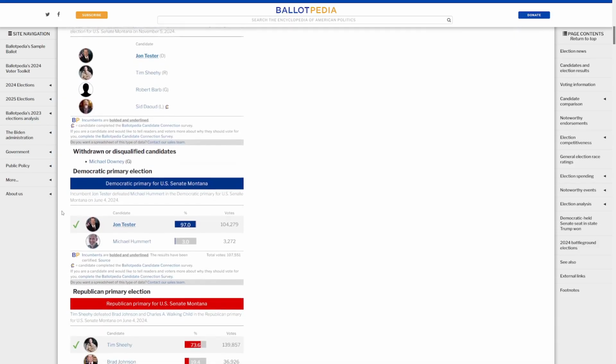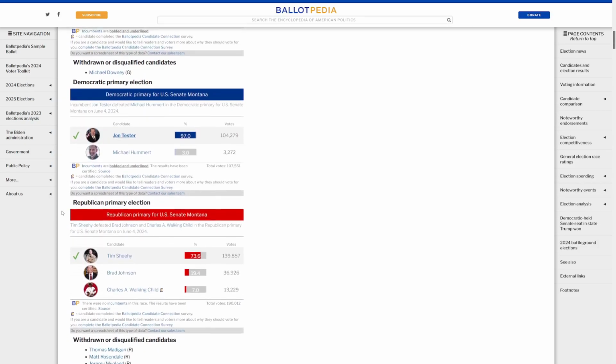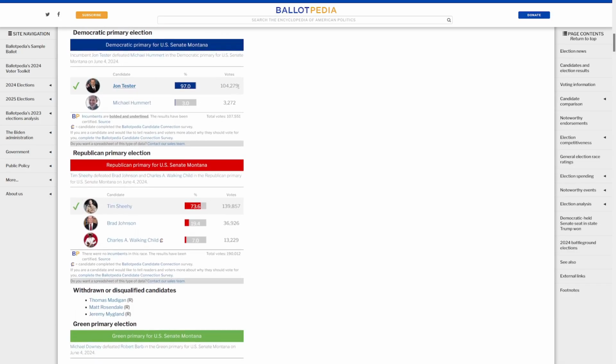Well, Jon Tester was essentially unopposed. He got 97% with some token opposition. For Tim Sheehy, there was only mild opposition. He cleared 73% in his primary. For a while, it was unclear who's actually going to be the nominee for the Republicans. But in the end, Sheehy essentially cleared the field and he won without really breaking a sweat.